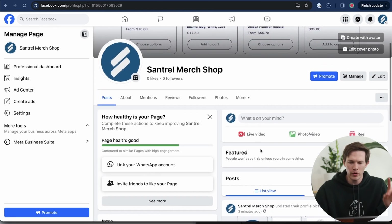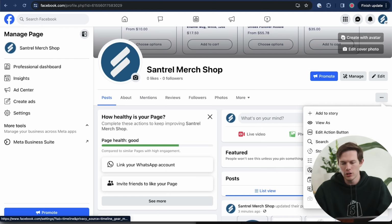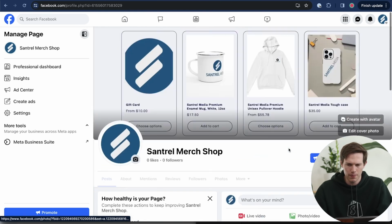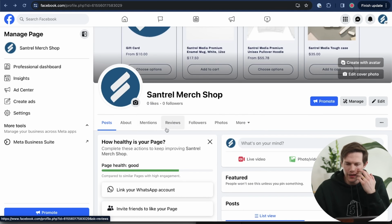And then, of course, we want to go and check out some of our settings here. So if we tap on the 3 dots on the top right, we can, of course, edit the action button. I already showed you how to set up the action button. Additionally, you can change some of your tagging settings, but let's actually talk about how to get into some more advanced settings on here. So if we want to change the sections across the top, maybe we don't need to see like followers or mentions or things like that.